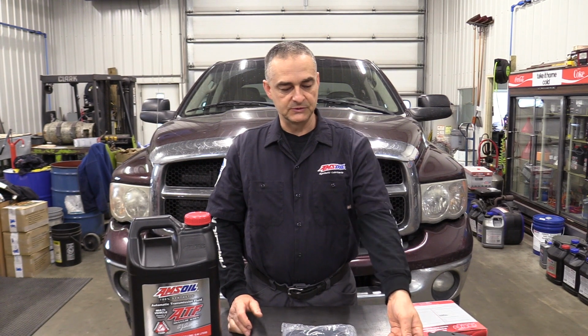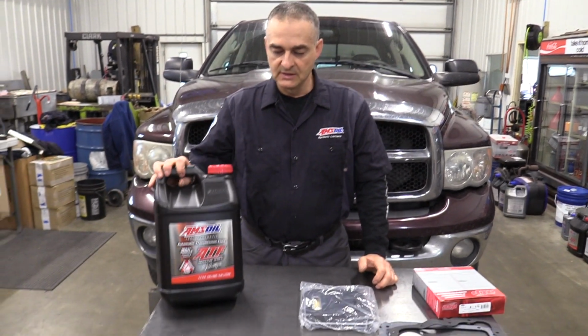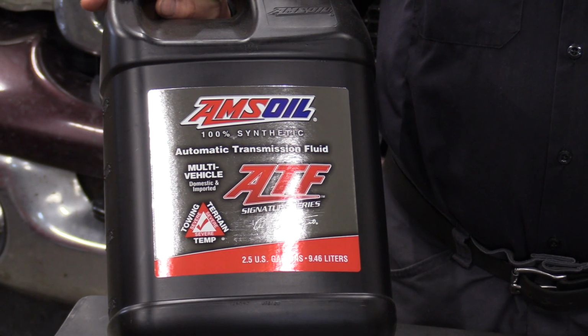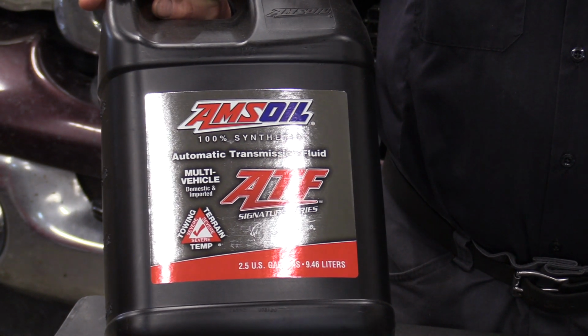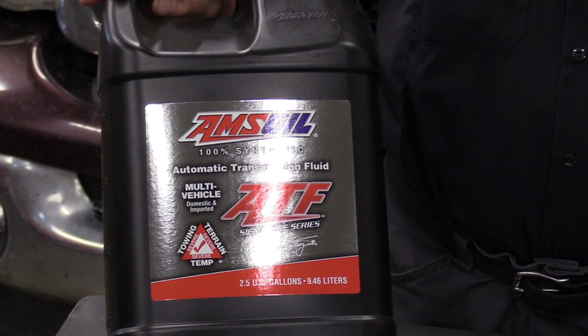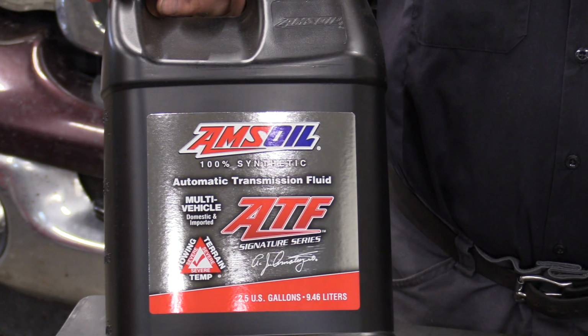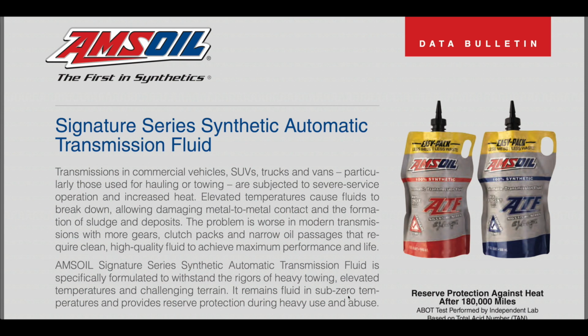The fluid we'll be using today is the Amsoil synthetic ATF, multi-vehicle ATF. It's a chemically engineered synthetic. It will run 20 to 50 degrees cooler than petroleum-based oils and give you much longer transmission life and a lot smoother shifting. Here's a spec sheet on the Amsoil synthetic ATF, the Signature Series.